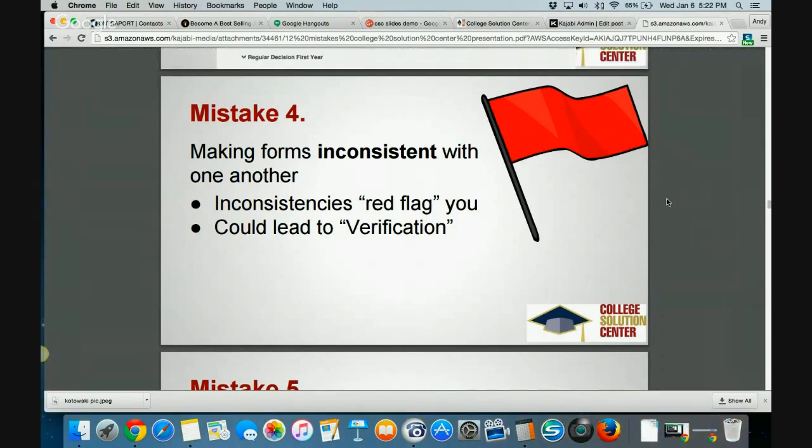All right, mistake number 4 is making the forms inconsistent with each other. And if you're doing a FAFSA and a profile months apart from each other, that is a potential issue, because what could happen is the financial aid office could verify you. And that is the equivalent of an IRS audit. You don't want your applications to get additional scrutiny. Why? Well, the more scrutiny you have, the less chances you have of getting a nice award. If they over scrutinize your application, they're not going to give you more money.